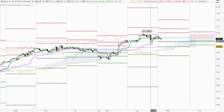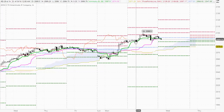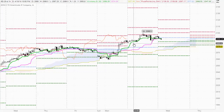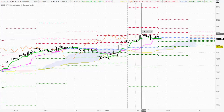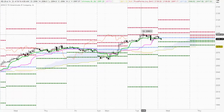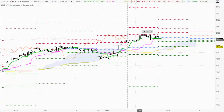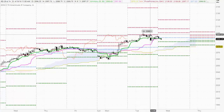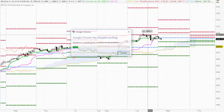To the S&P 500 futures on the hourly charts, and for today's session we've seen a fairly positive market trading well up above the Ichimoku cloud, testing up through to the first pivot point resistance level, finding support along the Tenkan-sen indicator as one would expect in a strong market. We were unable to breach in a bullish manner through that first resistance level.